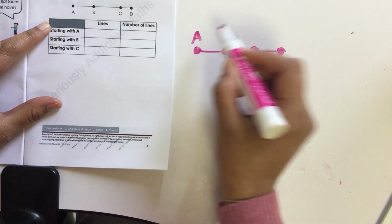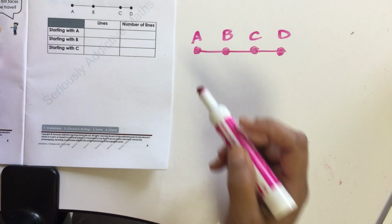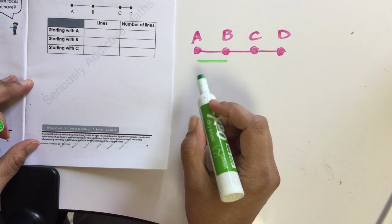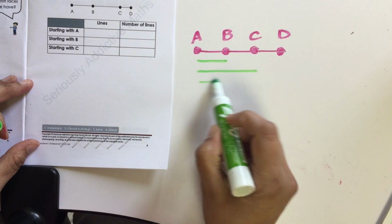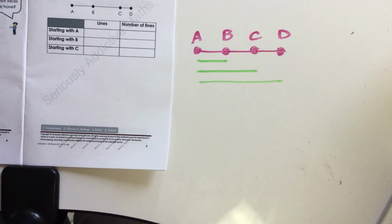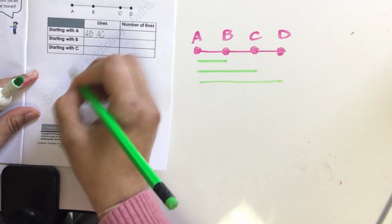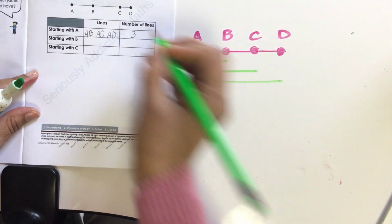Okay, so we have A, B, C, D. So all the lines starting with A: we have an AB, we have an AC, and we have an AD. So you have those 3 here. You have AB, you have AC, you have AD. Okay, so that's 3 lines total.